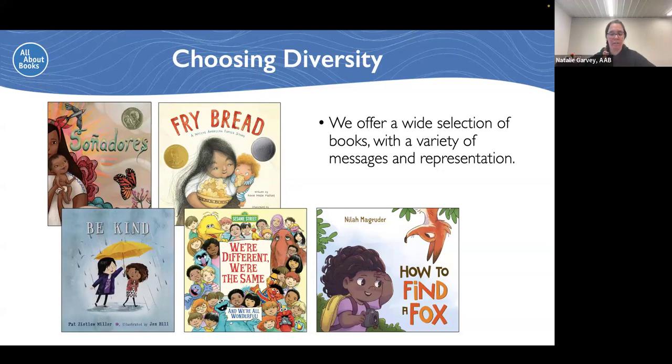So even if a child is not experiencing a specific scenario depicted in a book, like I just mentioned, Mango, Abuela, and Me, they may have a classmate or a friend who is going through something like that or might go through that in the future. And so it's just a great way to open up that conversation, as I mentioned, and prepare them for anything, which is always what we want. We always want our toddlers to try and be as prepared as possible, no matter how hard that might be.